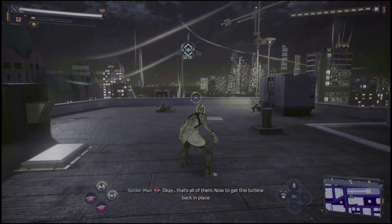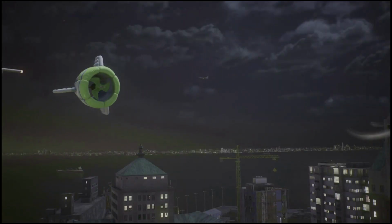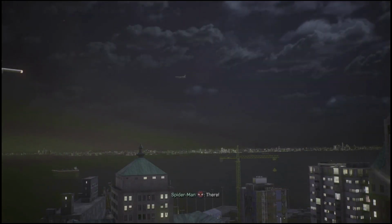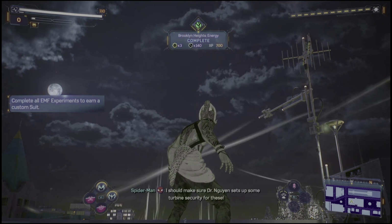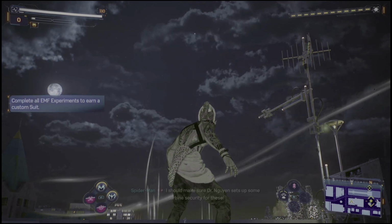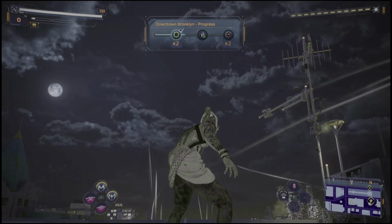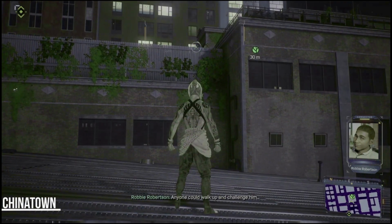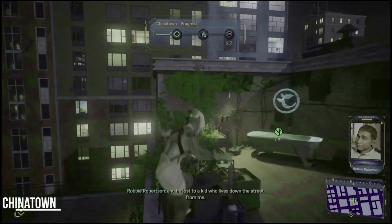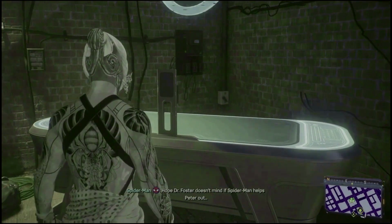Okay, that's all of them. Gotta get this turbine back in place. There, all up and running. I should make sure Dr. Wynn sets up some turbine security for these. In there last week, anyone could walk up and challenge him. And he lost to a kid who lives down the street from... Hope Dr. Foster doesn't mind if Spider-Man helps Peter out.